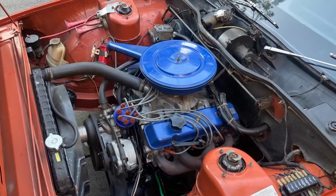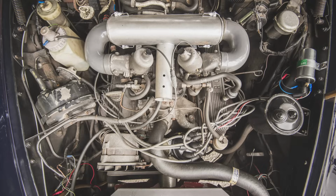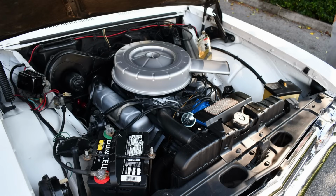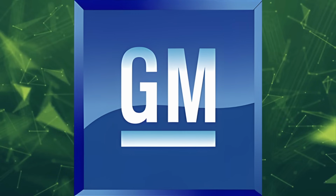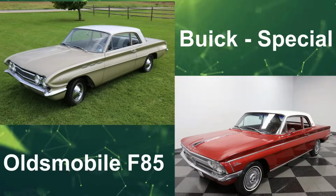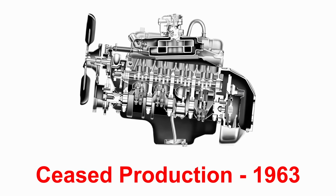On the other hand, there was a 4.4 litre V8, an all-aluminium engine developed specifically for the Australian-built Leyland P76. It was a derivative of the ubiquitous Rover 3.5 litre V8, which itself was a licensed copy of the 1960s Buick 215 V8. The 4.4 litre V8 began life in 1961 as a Buick 215 or 3.5 litre V8. GM introduced it for their new line of compact cars, including the Buick Special and Oldsmobile F85. The engine was an engineering marvel for its time, with an incredible light weight of just 318 pounds.